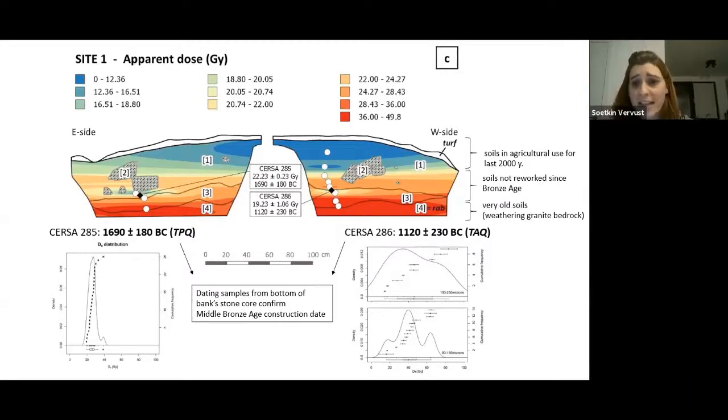And then what you get is that the soil surrounding it has not been reworked since the Bronze Age, and that it's only the top 30 centimeters of soil that was in agricultural use over the last 2000 years. So here you actually don't get any samples dating to the Iron Age. So this Bronze Age low stony bank seems to have remained in use as it was until about 2,000 years ago, when agriculture picked up again, and it started getting covered by about 30 centimeters of sediment.